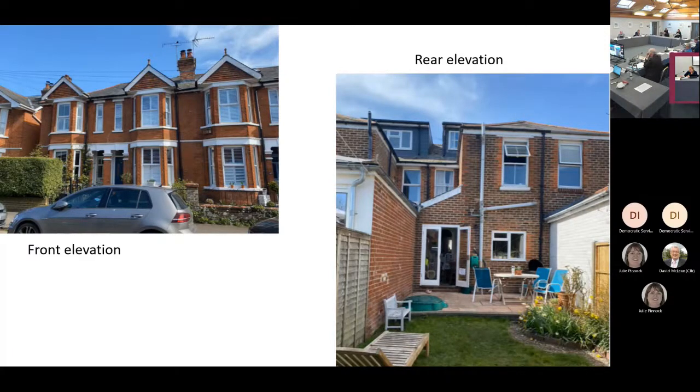So shall we move on? Page 136 is a list of key issues. Any questions on those?